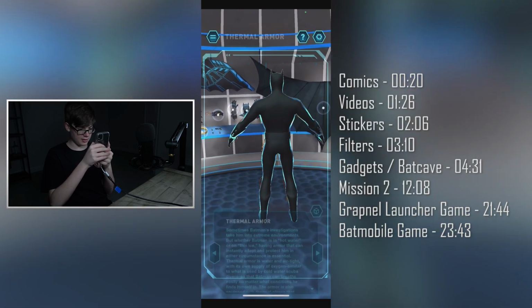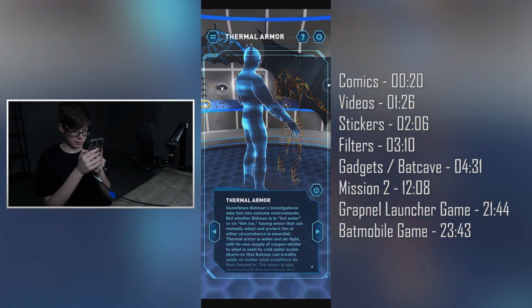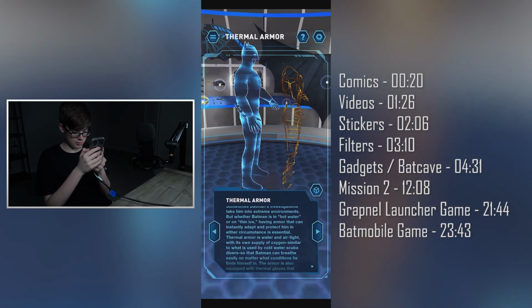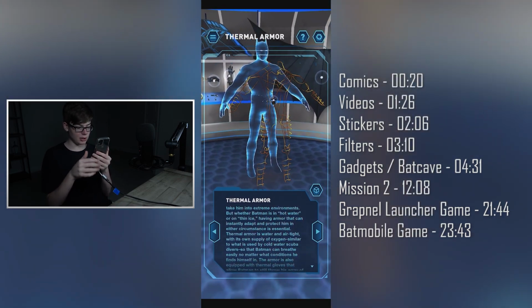So you can sometimes see them. Batman's investigations take him into extreme environments. Whoa. But whether Batman is in hot water or on thin ice, having armor that can instantly adapt and protect him in either circumstance is essential. Is this the thermal armor? So this is the thermal armor.